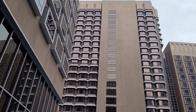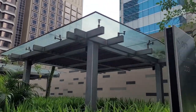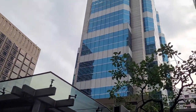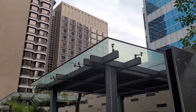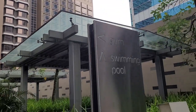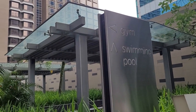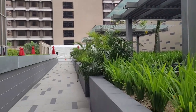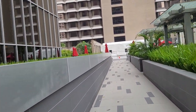Inside the cute building of Carlton Hotel. And there is another building from here. I'm not too sure what building it is. So, going to the left is going to the gym, and going straight is going to the swimming pool.